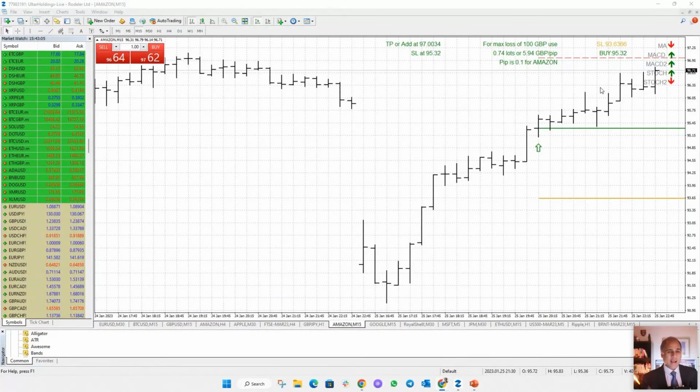Fixed stop, fixed take profit. But actually, the money's really made when you're adding to winners. It is essential to add to winners. Now, write this down. If you don't add to winners, you are never, ever going to make money. Okay? Winners add to winners. All right? Losers add to losers.